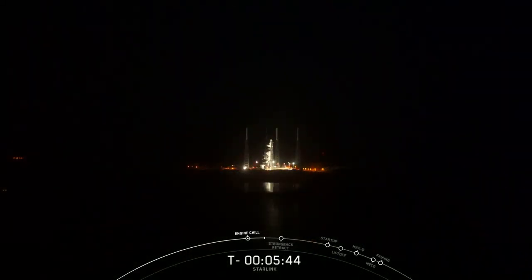We were watching some thick clouds earlier, making sure that we are good for weather, just like we did in last week's Demo 2 launch, constantly checking on the weather. But today, we are currently go for weather at T0. So with that, the vehicle, satellites, weather, and range are all looking good for an on-time liftoff just about 5.5 minutes from now.